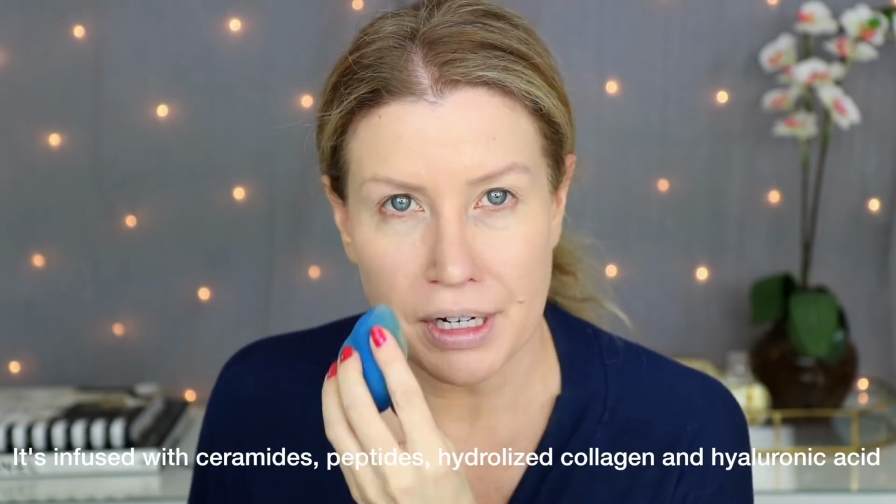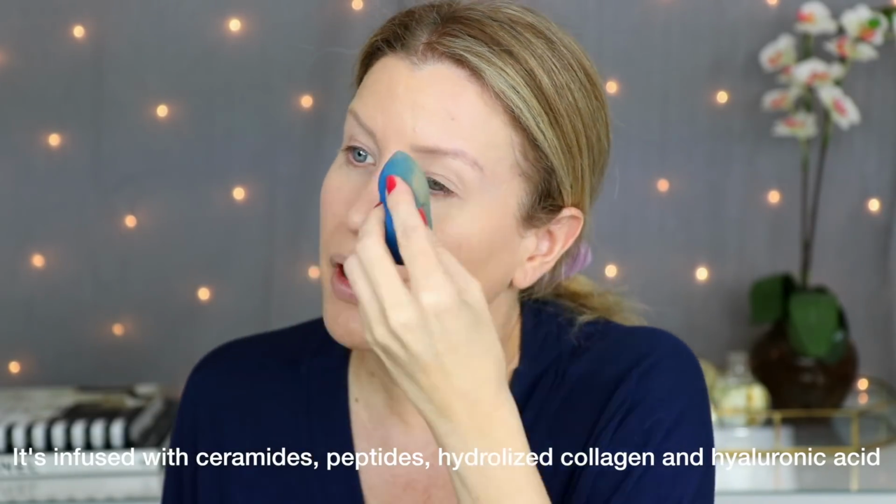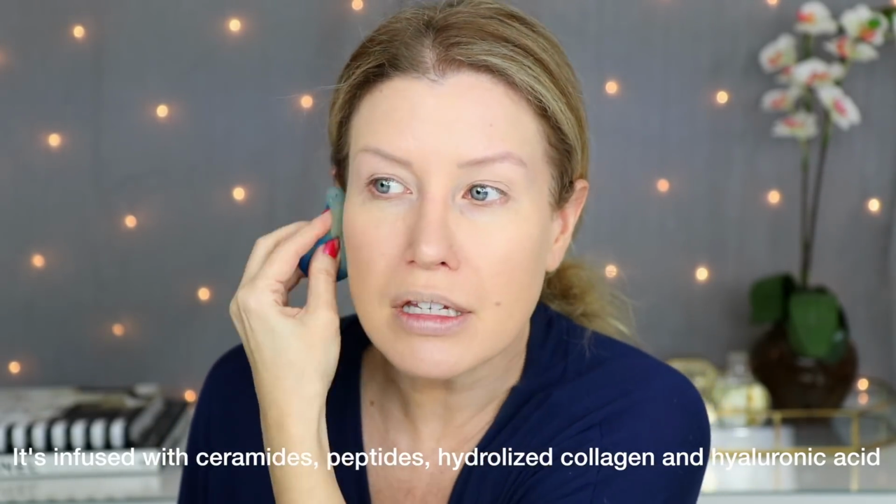And did I already say this? I'm not sure if I did, but it is pretty long wearing. Overall, I felt like it was really good, and it has skincare benefits. I'll put those on the screen because I don't really want to go into that since this isn't like a full foundation review, but it does have skincare benefits, and it's a matte finish, but it's not super matte where it looks flat.